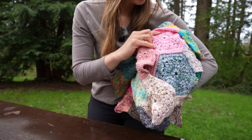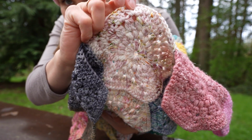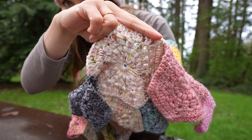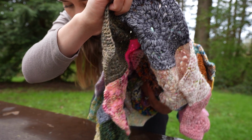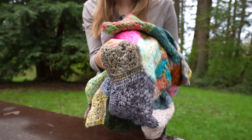Oh wait, I'm going the wrong way. Excuse me. This would be the next one. This is the Knitty Natty colorway, the special one we did with Arkansas Yarn Co., which means I finished a sock so that I could add this into the blanket. Okay, now we're gonna rotate this way. This one is another Arkansas one. It is from Dying Cat Yarns, and it is called Stormy Night.